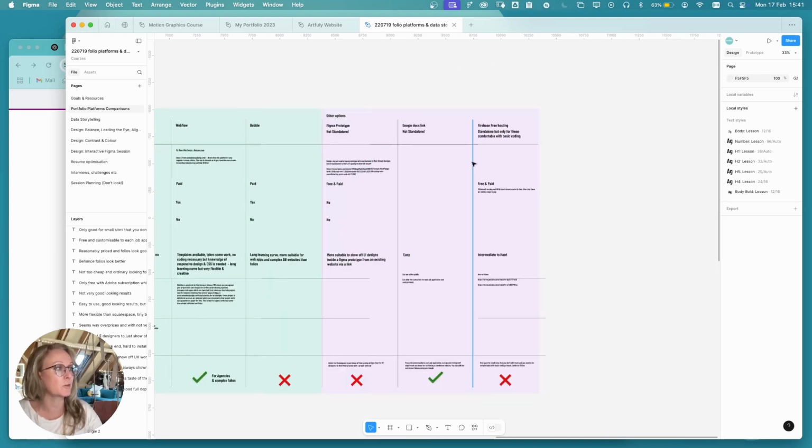And then there are other things that you could do. You can create a Google Docs PDF. You can do Firebase if you're good at coding. Most people don't want to get involved in coding. And it's obviously very important to decide what are you familiar with and what are you prepared to take on. Most people want code free. And then you've also got Figma prototypes. You can actually have a portfolio just by using Figma prototypes.